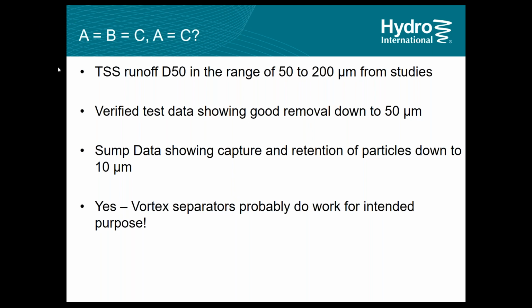So what do we do with this information? If A is equal to B and B is equal to C, is A equal to C? In this case, I think it kind of is. We've got TSS coming off sites with a D50 in the range of 50 to 200 micron from the studies, from the NERP studies. We've got, within our own company, validated test data that shows that we're getting very good removal down to about 50 microns. We have sump data showing that we're retaining material in the 20, 10 micron range, which is pretty good. So vortex separators probably do work as intended, and they're probably quite fit for purpose. So it's good when you get that sort of correlation and confirmation.